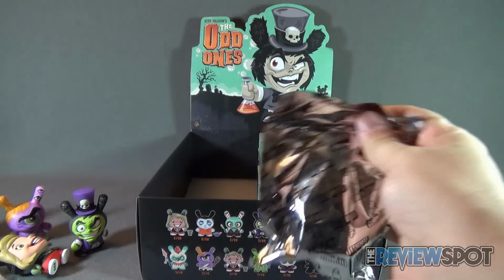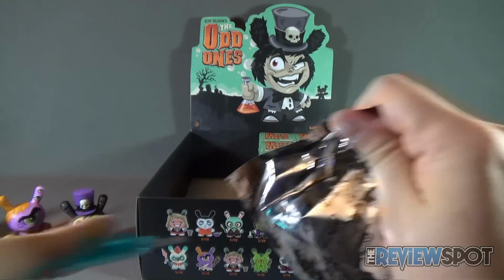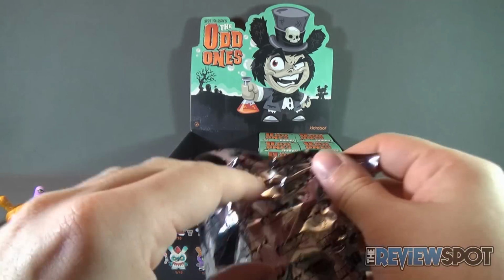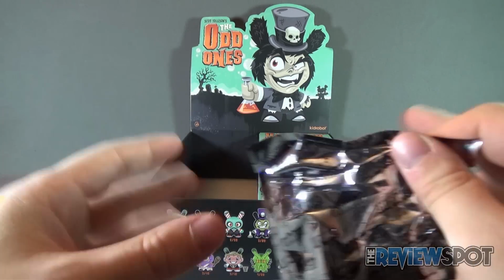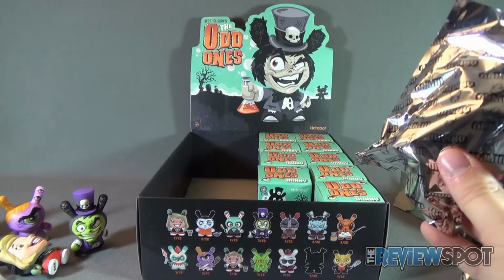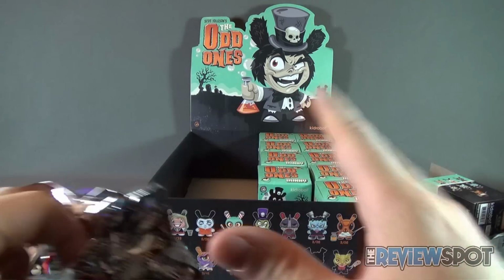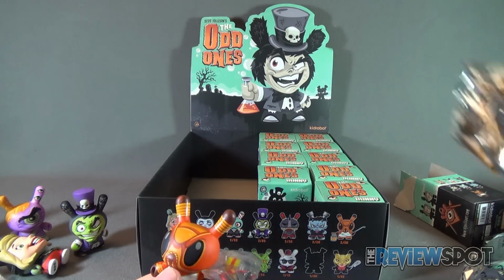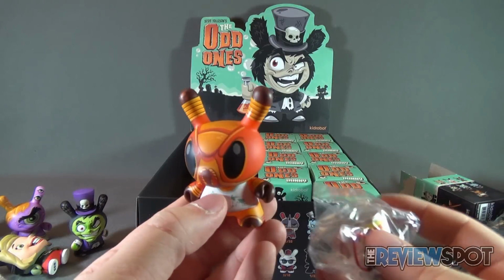I would say as well, of the non-themed, because Kidrobot releases things like South Park and Street Fighter and stuff like that, of the licensed themes. This might be my favorite wave I've ever opened of Kidrobot, ever. That's bold, I know, ever. I really like the designs of these, and I really hope that maybe we get another wave of these.